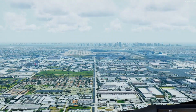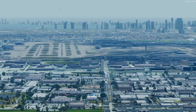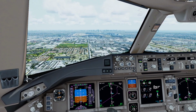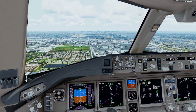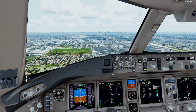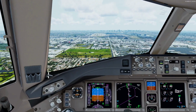Let's see if we can see any traffic down there. There's one guy departing, but other than that it looks rather nice and empty for now. Okay, and let's keep the flaps coming and basically put all of them down like that. Flaps 30, then those lights come on. Alrighty.